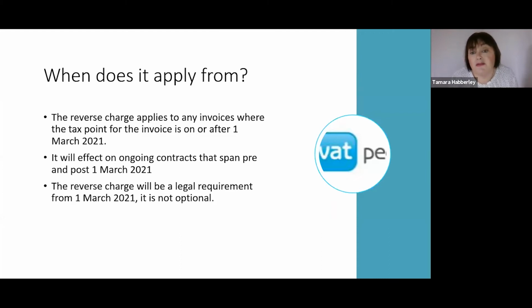You've got 3 or 4 months. If you take Christmas into account, you've probably got 4 months or less, really, to get planning to make sure your systems can account for the reverse charge and you understand correctly when it applies. And you would also need to start thinking now, if you're contracting for new work, as to how the reverse charge will impact on that. It will affect any ongoing contracts that span pre and post 1st of March 2021. And it's a legal requirement. You can't just choose to be within or outside the reverse charge. Your suppliers are either liable to it or they're not. It's as simple as that.